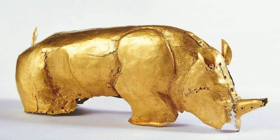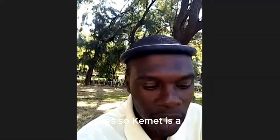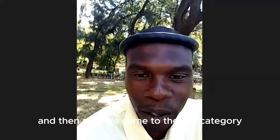So it's a sign that there are African communities that do not use gold in their sculptures or statues, and then there are other African communities that use gold in their artifacts. Kemet is an example of a community which does not use gold, and Ashanti is an example of a community which uses gold. And then now we come to the fourth category.